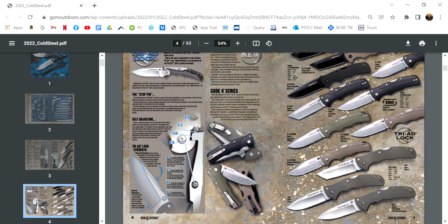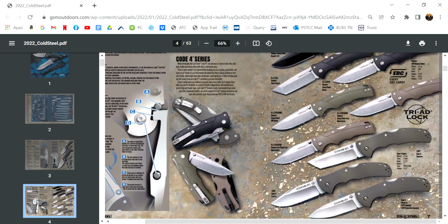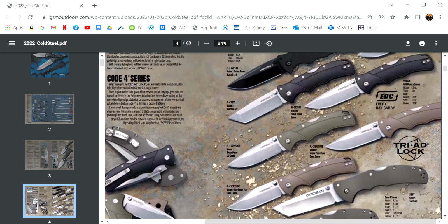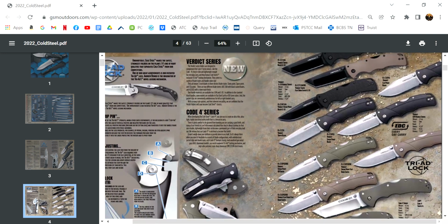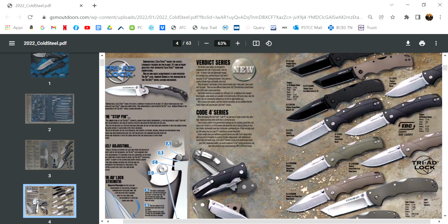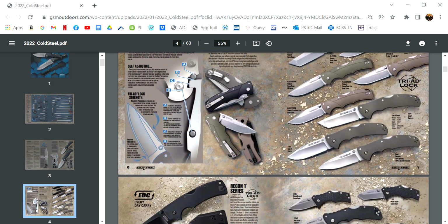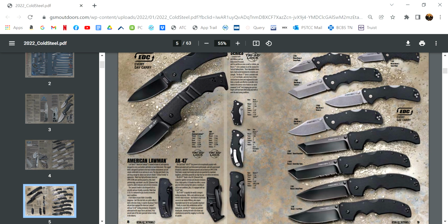So it talks about the Triad Lock as well. Here's some newer designs, and I think they're showcasing their new designs on here. I think a lot of these newer designs have a lot of the same design elements of the Recons and the Code 4s. And maybe they're trying to distance themselves from Demko designs, kind of place themselves as knife makers, and that's totally okay. So we got some classics right here.